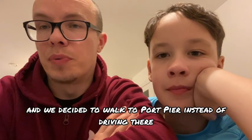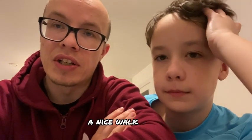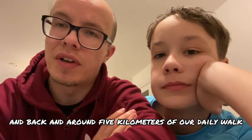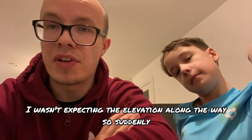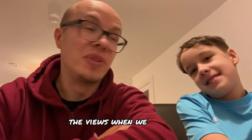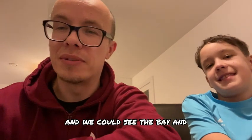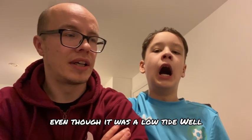And we decided to walk to Port Pier instead of driving there because it was exactly about 2.5 kilometers. So we knew that it would be a nice walk back and forth, and around 5 kilometers of our daily walk. And it was surprisingly nice because I wasn't expecting the elevation along the way. So suddenly, after about 1.5 kilometers, so after about a mile, we went up and we could see the bay and the beach itself. So it was a lovely view, even though it was a low tide. Well, actually, low tide uncovered a lot of beach, so it was nice.